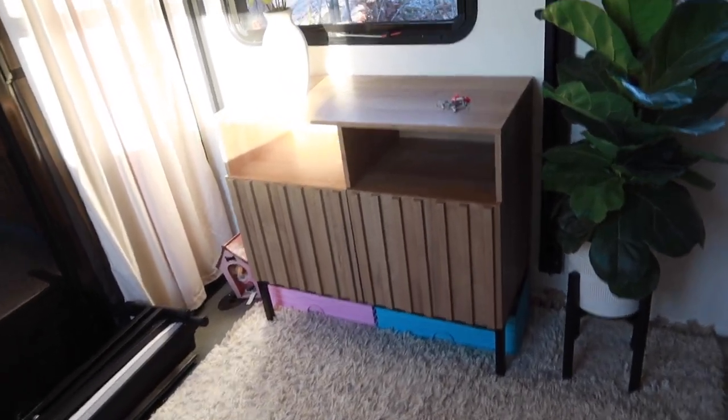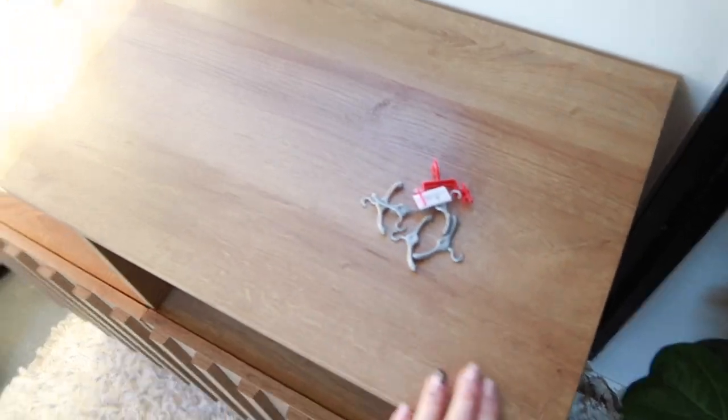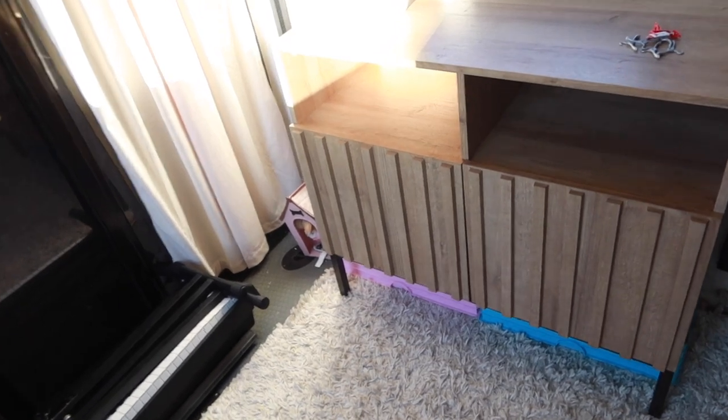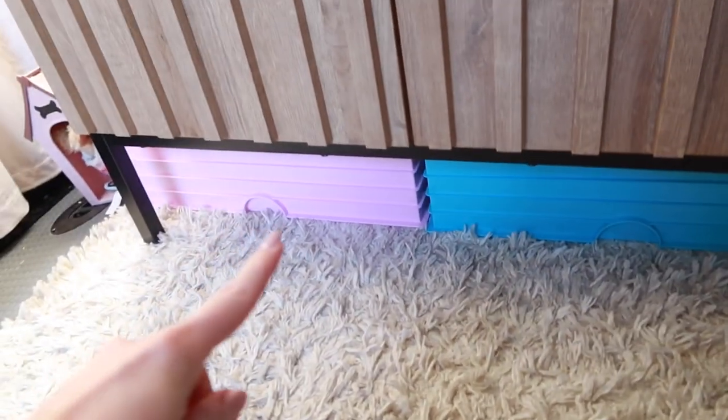But it's a beautiful solid piece, especially for under $300. The color is gorgeous. It's super heavy and sturdy. Like, it doesn't feel cheap to me at all. And it does have the adjustable shelves in here. The Lego boxes I was gonna put underneath.